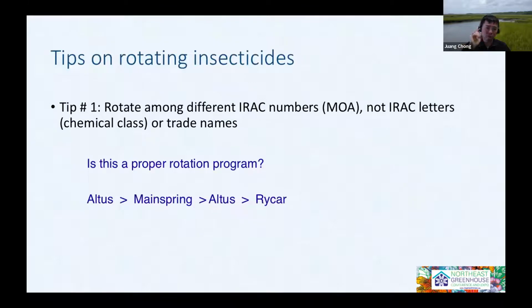The first thing is to rotate among different IRAC numbers, or modes of action, not the IRAC letter or the chemical class or the trait names. So we always call this following the number game. If you can remember the number, that's great. So let's look at this particular rotation program.